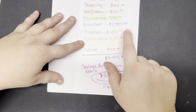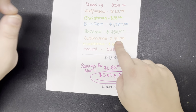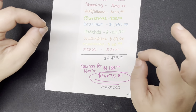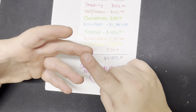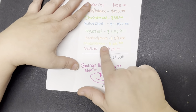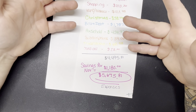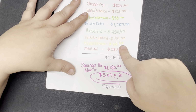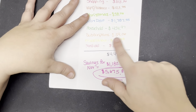Subscriptions was $39.06, and I wished I would have done this last month because this would have been well over $100. We got rid of so many subscriptions this month, and I'm so excited about it. The only subscriptions that we have currently are Canva, Netflix, and then my husband does a couple Xbox things. And then we have miscellaneous, and this was purchases that I could not tie to a particular group, or I wasn't sure what the purchase was made for. So that is $68.58, which I think is okay for an entire month, you know. And then medical, we had $23, and this was all prescriptions.